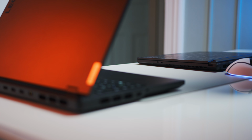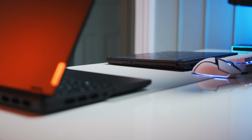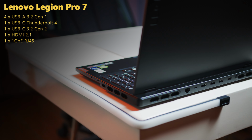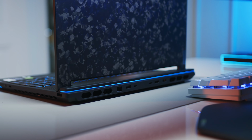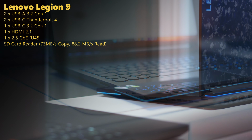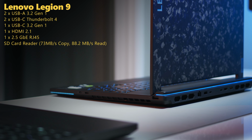Regarding ports, you should not find too much to complain about here, but as with most things in life, the devil is in the details. While I personally really like the overall selection and placement on the Legion Pro 7, its 3 USB-As are of the slower 3.2 Gen 1 variety, which might be a bit of a bummer if you work with high-speed storage a lot. The higher-end Legion 9 trades one of the USB-As for USB-C of the same standard and adds a full-size SD card reader with very slow transfer rates, but bumps up the LAN connection to 2.5 Gigabit Ethernet, and both USB-Cs on the back are full Thunderbolt 4 ports.